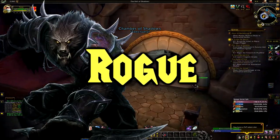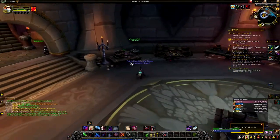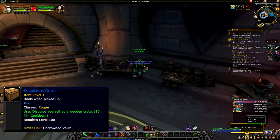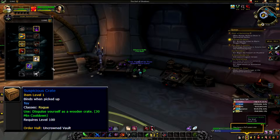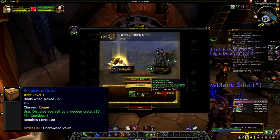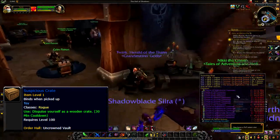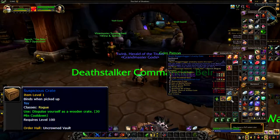Rogue. So rogues have lots of toys. The first one we're going to take a look at is the Suspicious Crate. So first what you want to do is get the Order Hall advancement, the Vault. It's only on the second tier. This will give you a chance of getting these vault tickets when completing missions. Also you have a chance of getting a Marin Noggenfogger's Lucky Coin when you pickpocket enemies in Legion content. Both of these items have the same purpose.